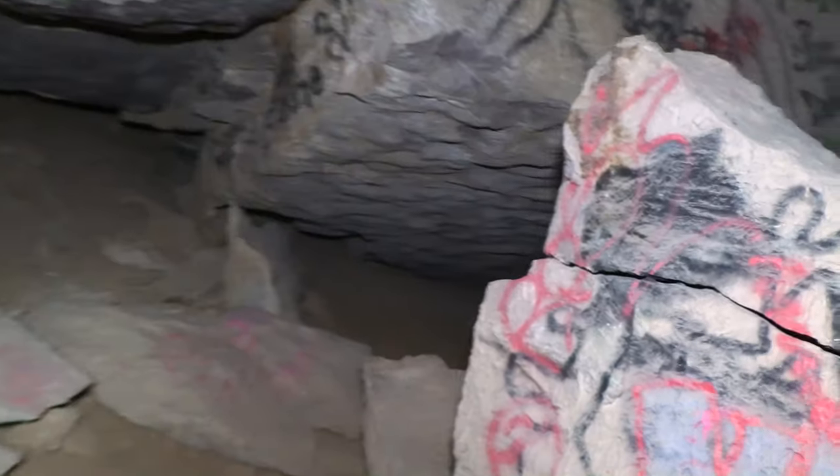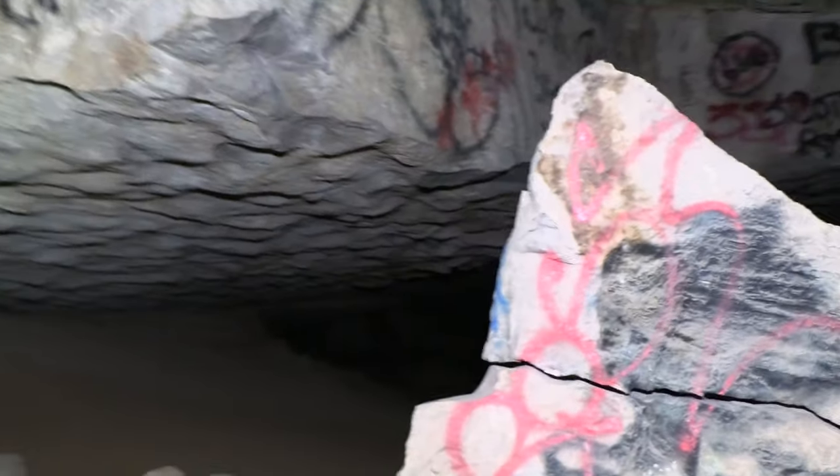And again, I don't really like panning the camera to myself too often. This is about the geological wonder, not a show about me. Just want to show you guys this place.